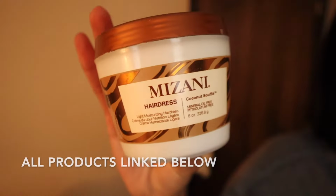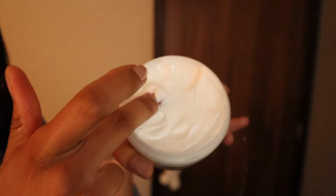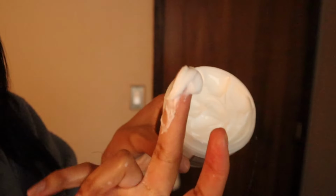It's been 2 weeks since I washed and straightened my hair, and for the first like 5-6 days I didn't touch my hair, but since then every 3 days I've been doing this. So what I've been taking is my Mizani Hairdress. This is the coconut souffle. Here's what the consistency is like, and then I like to take about that much, and I just focus on putting it on the ends of my hair.